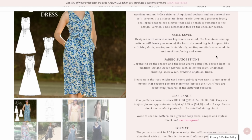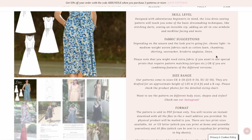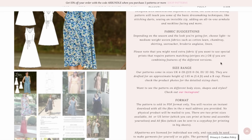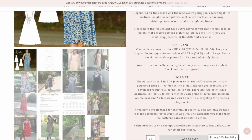So this is like after you make the last dress, then you come make this one, and you're building on your skills. Light to medium woven fabrics. Please note if you want to use special prints or if you're combining different versions, it must be something to do with the pattern layout. And then same size range, but only one cup size.